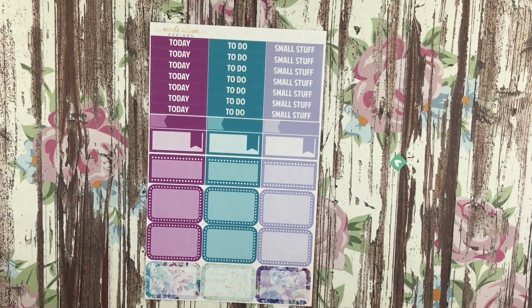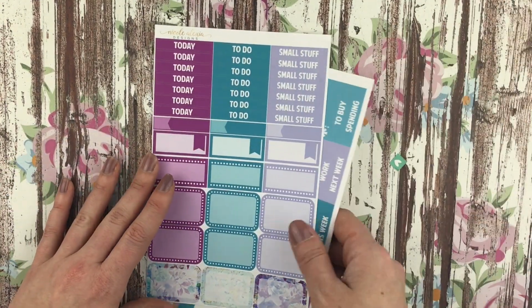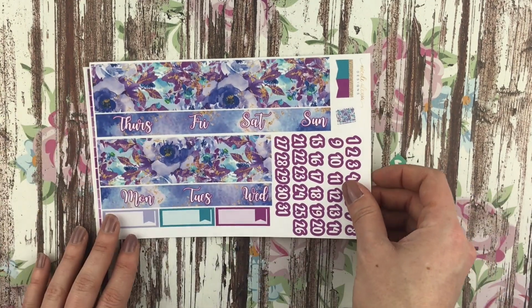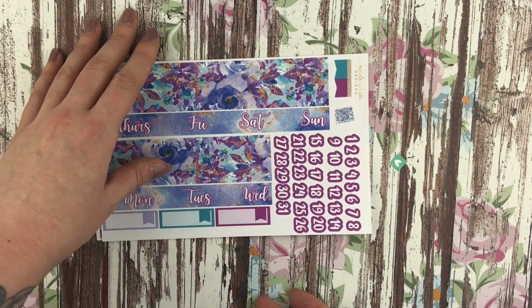Here is your third sheet as well as your fourth sheet with your little things. Again, these colors, I love it so, so much. And then here is your fifth sheet with your ombre heart checklist. You've got the marquees at the top, and then here are your date covers as well as your bottom washi. So those were all on matte removable.